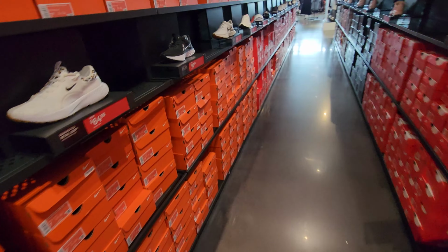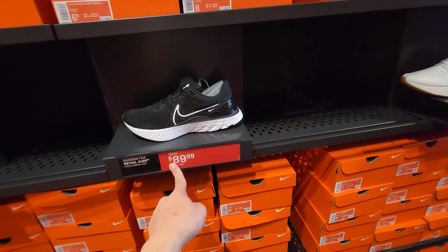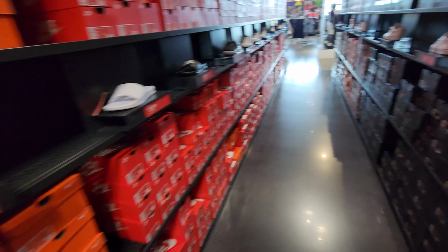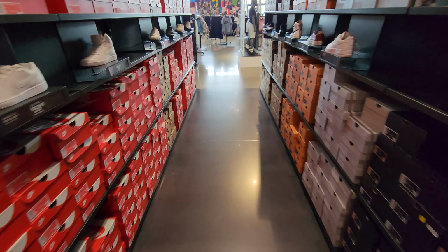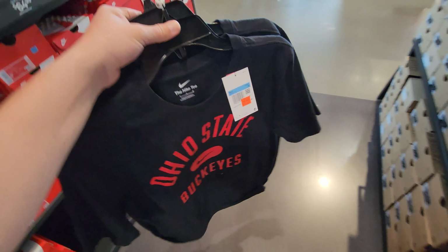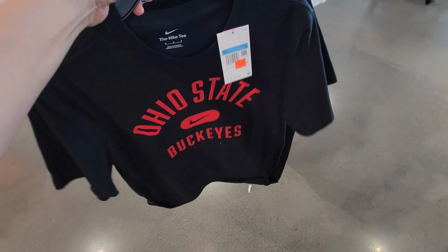Holy cow. All right, women's section, not looking too interesting. They got the Infinity Run Flyknit 2s right here. Got a few of those, but that's pretty much about it. All right, let's pay for this, and then I'm gonna have to go somewhere else because there's just not enough stuff here to show you. I need at least a 10-15 minute video. All right, let's go pay for these.